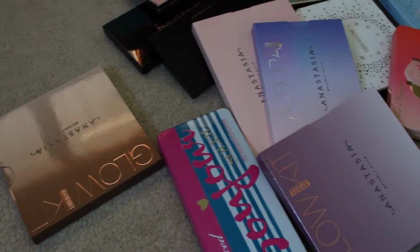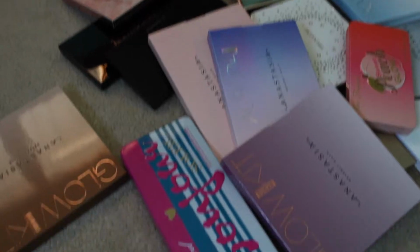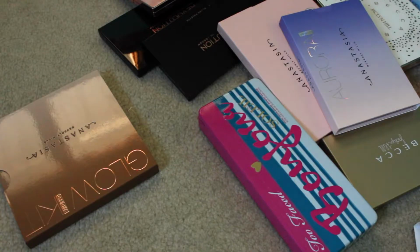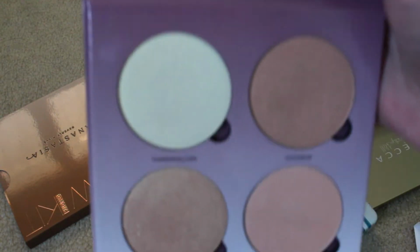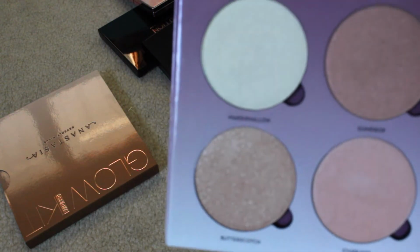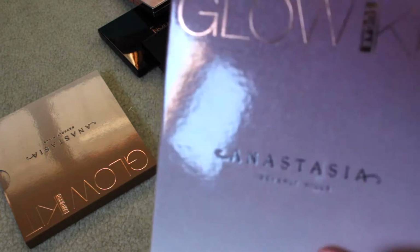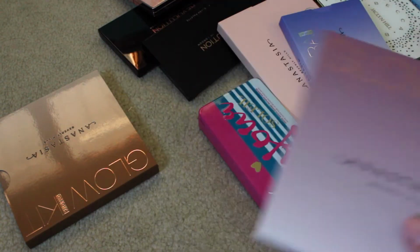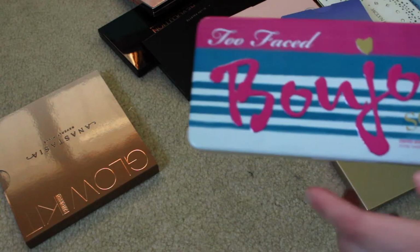Alright, this is kind of an overview of my face palettes. So I have quite a few of them, as you can see. Favorites are probably the Anastasia Beverly Hills Glow Kits. I think they are amazing, and especially I think they work well if you have a variety of different skin tones. So this first one is the Sugar Glow Kit, which did come out this past holiday season, but I believe it's permanent to their collection.